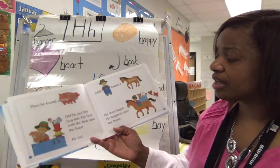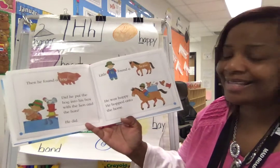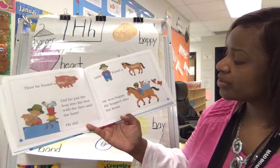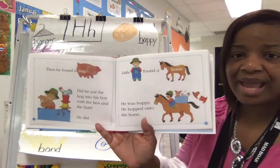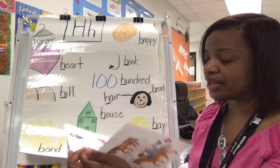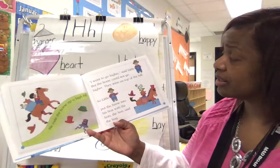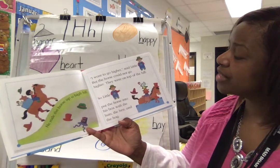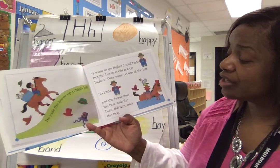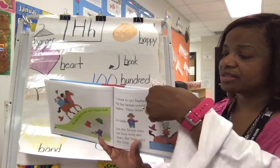Then he found a hog. Did he put the hog into his box with the hen and the hats? What do you think? He did. Little H found a horse. He was happy. He hopped onto the horse. So now we have horse and hog for the letter H. He rode the horse up a high hill. I want to go higher, said little H. But the horse could not go higher. They were on top of the hill. So little H put the horse into the box with the hats, the hen, and the hog. So he couldn't go any higher.